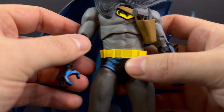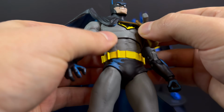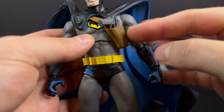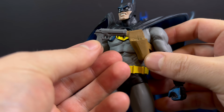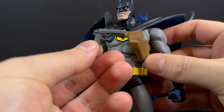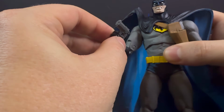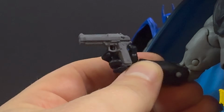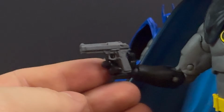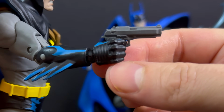Now, what really makes this a Year 2 Batman, besides the cape and everything else, is the holster with the gun. You can see the bat emblem underneath. You have the gun of, yes, Batman carries a gun in Year 2, and the gun is removable. Thank God. I think a lot of people just did a sigh of relief on that. No, there aren't any hands in the box to properly hold the gun, of which, yes, Batman needs those hands. You could kind of sort of do it with this one, but it's not designed to do that.